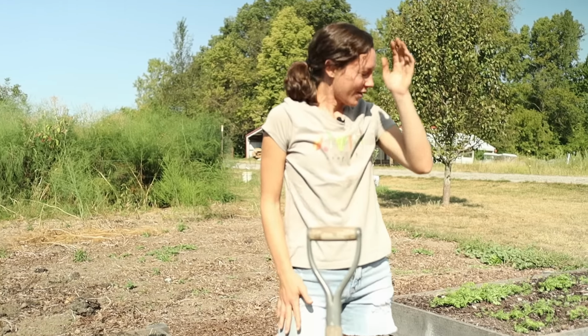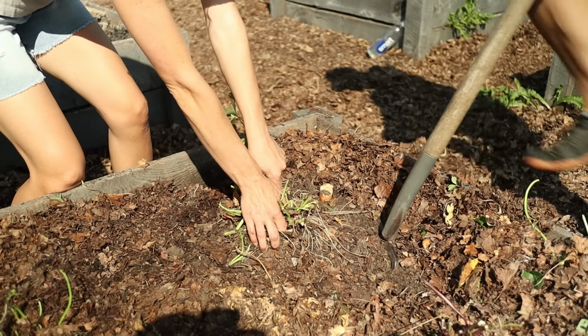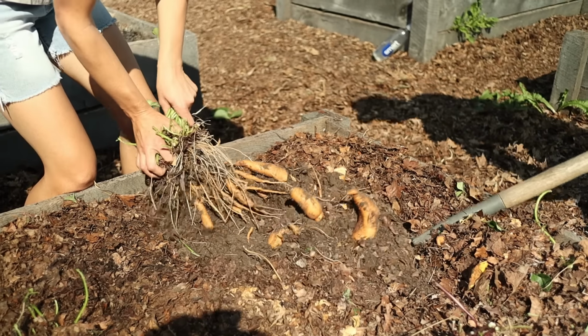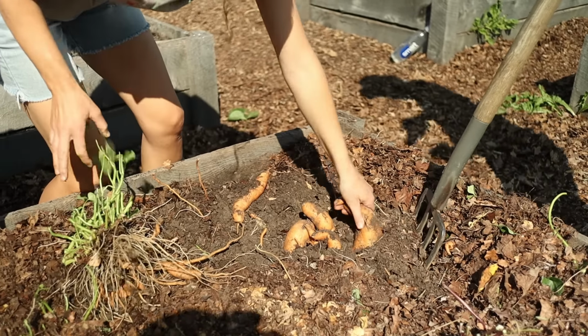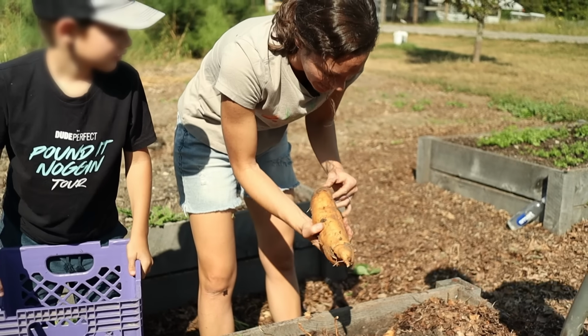Oh my word. There's like tunnels all along the edge of this raised bed. This must be the mouse raised bed. That's disgusting. Did you just, oh. Okay. Oh man. Sorry.